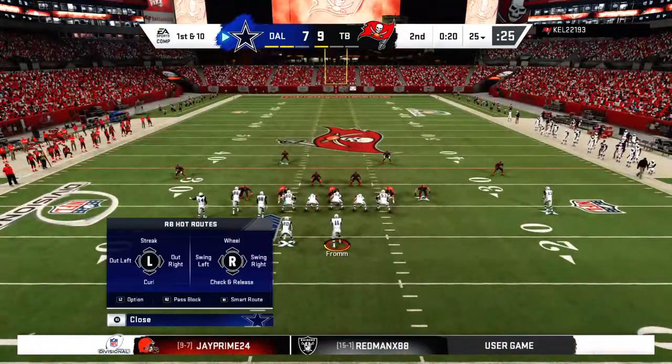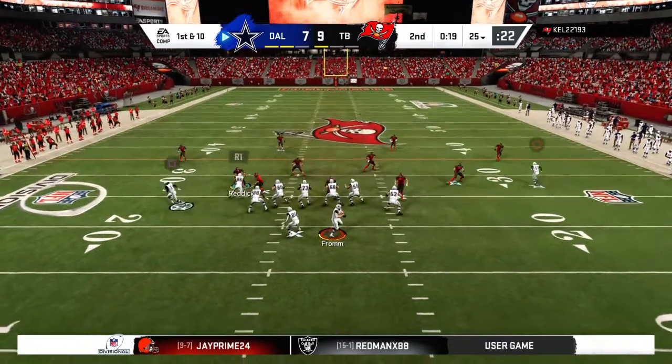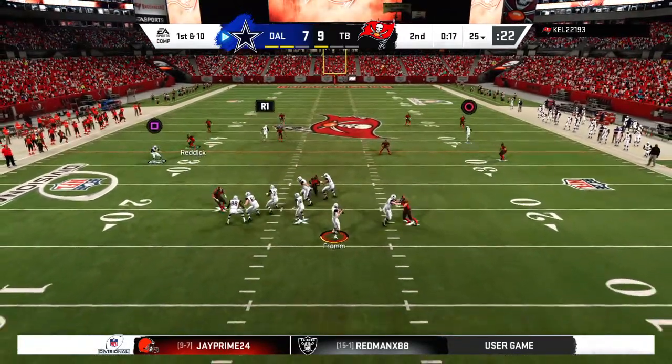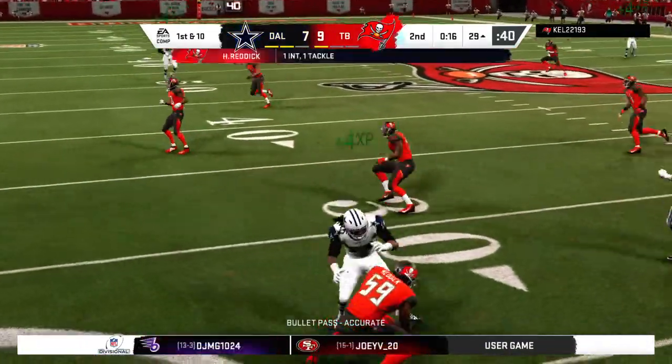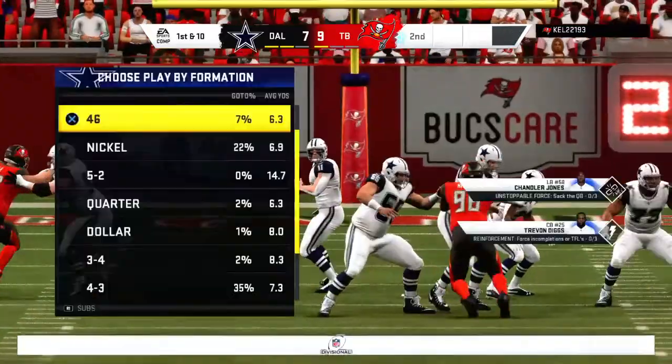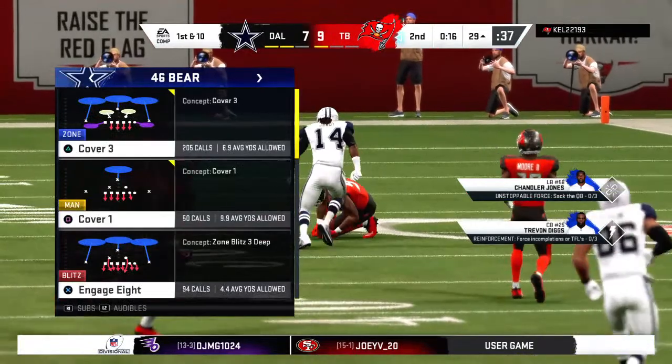Clock at 20 seconds to go in the half as they come up 1st and 10. They'll come out throwing here to start the drive. And now this is intercepted. My goodness. Picked off near the 29. 2nd interception for him now here in this 1st half.